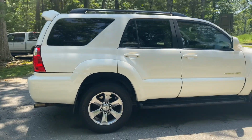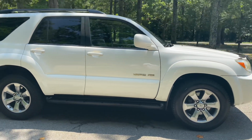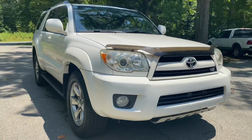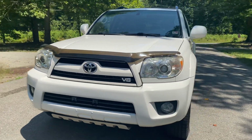The tires, Michelins, are brand new. The wheels are absolutely perfect. All original paint. Every panel has a factory issued VIN plate. You will not find another 4Runner this nice.